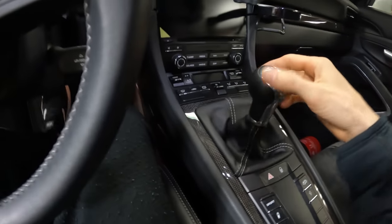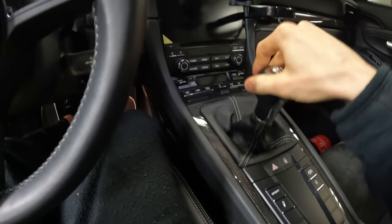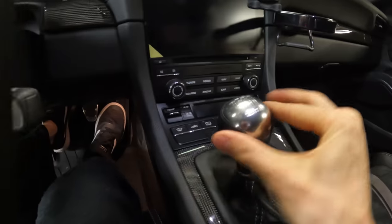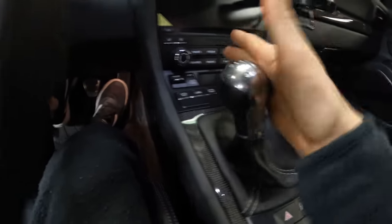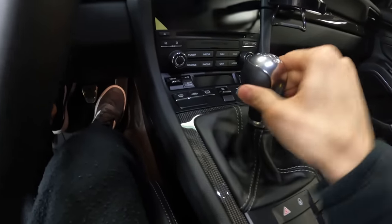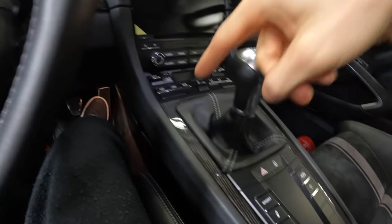So, stock shifter: first, second, third, fourth, fifth, sixth, reverse. When it's in gear, it's got a little bit of play. I mean, that's in gear right now. First, second, third. So anyway, the entire shifting mechanism right here will be replaced, and then there's two cables that run back to the transmission that'll also be changing.